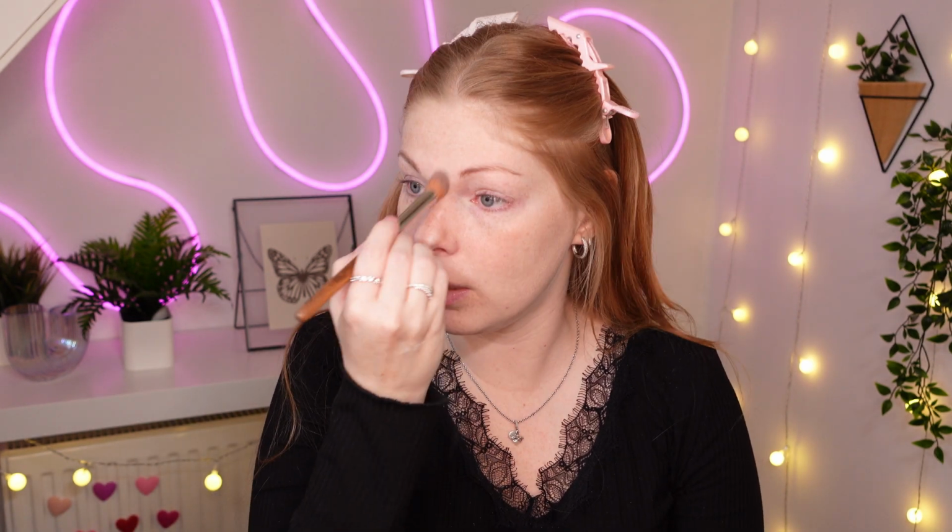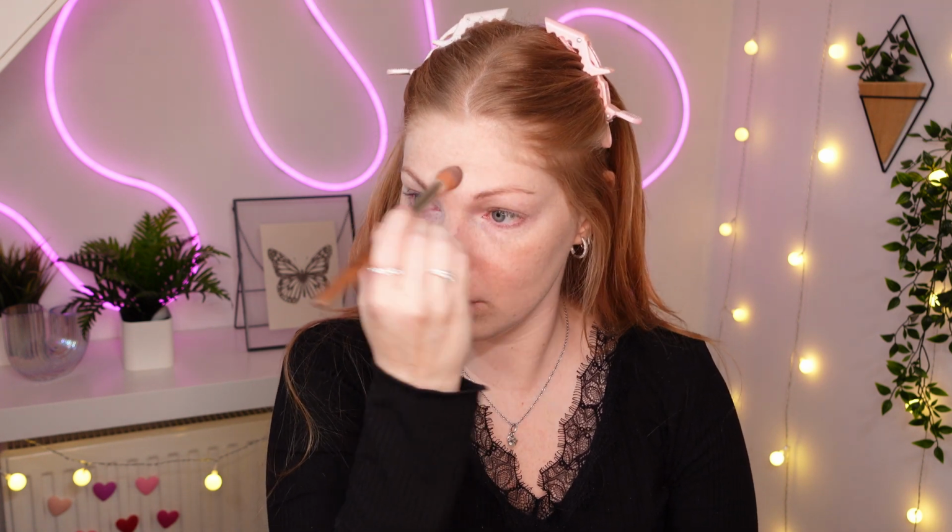Not really sure if that is because of all the makeup removing or if it is something else. So just a little bit on the top of my lids, and sometimes I also put a little bit down here. And if I have any blemishes, like a little red spot, I can just simply put a little dot of this on it and it is basically gone. So that is some miracle work by this banana powder.